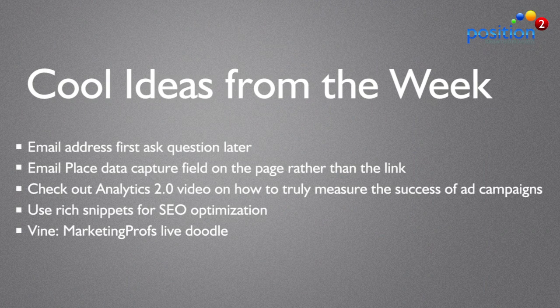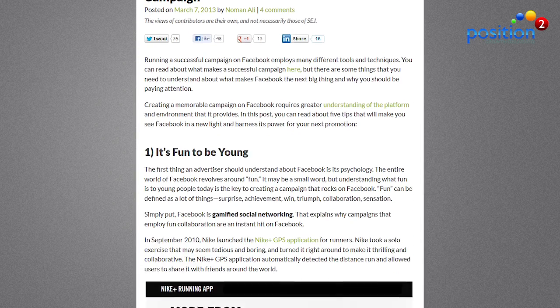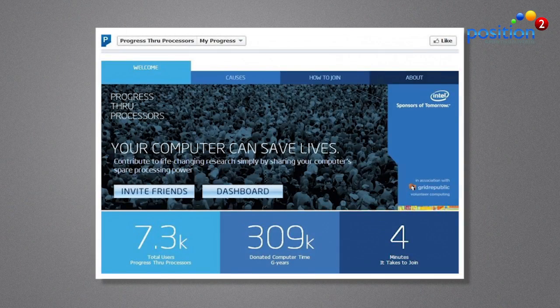Here's our new segment, Cool Ideas from the Week, where we take snippets from various articles in our newsletter and present them in a single segment. First, there's from the Facebook marketing article, the ability to empower your customers. A great example with Intel, how they took people's desire to do good and created an application where you could offer scientific organizations, charitable organizations, nonprofits, the ability to use unused computing time.